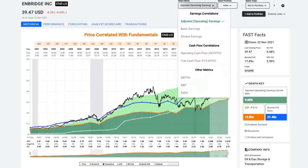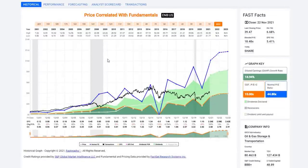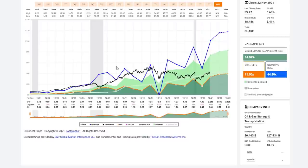Now, if I look at some of the other metrics like I like to do, let's go into GAAP earnings. I want you to notice that they almost perennially pay out more than 100% of GAAP earnings, which includes a lot of non-cash charges, accounting conventions, accelerated depreciation and so on. So obviously, earnings aren't really that important.